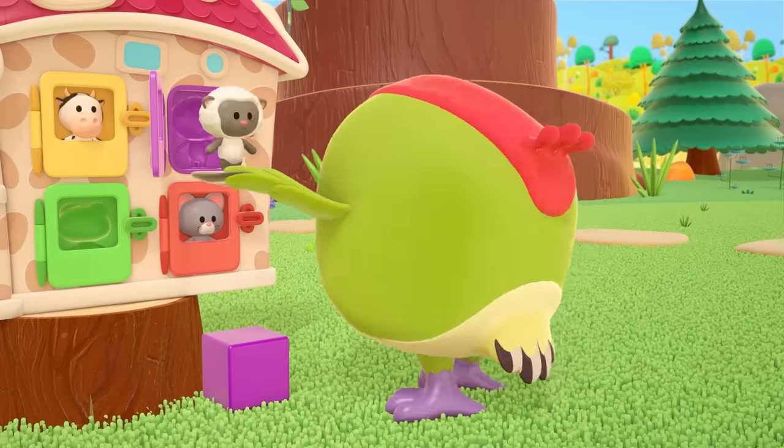Hop Hop loves to play and have fun. He dances and loves jumping high. He flaps little wings, hop, hop, hop. And look at how well he can hide. Peek-a-boo! Peek-a-boo! Hop Hop the Owl.